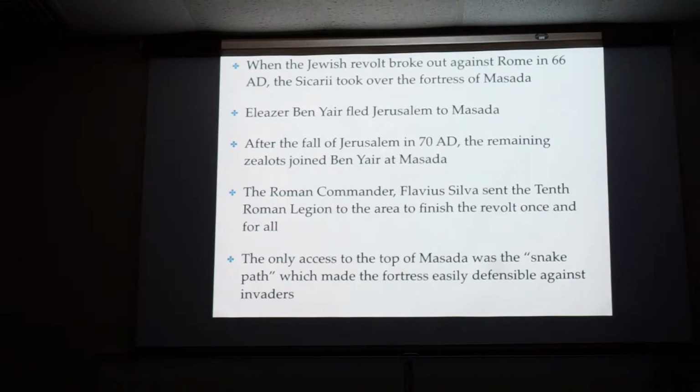The only access to the top of Masada is known as the Snake Path. We were talking about it at dinner tonight. The Snake Path is, you don't want to go up it, you only want to go down it. When you're at Masada, you want to go up on the cable car. If you want to hike down, you're going downhill. It'll take you about 40 minutes, but you can do it. The Snake Path made it very, very defendable, because of the way that you got up on the east side of Masada.